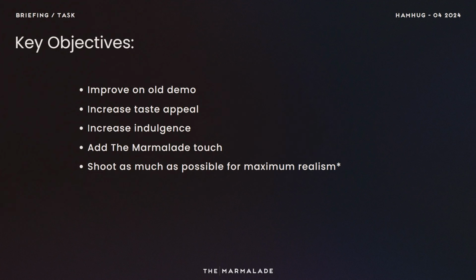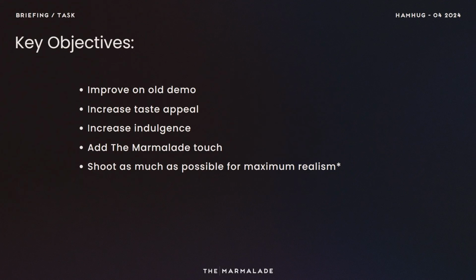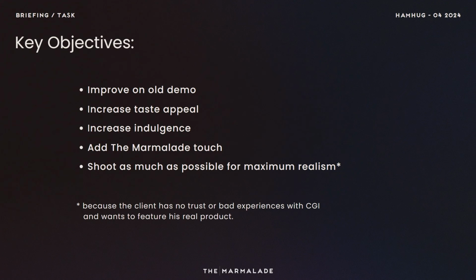This is our first. So they wanted us to improve on this old demo, increase the taste appeal, increase indulgence, which is a very important word for them. I don't really know what it means. It's like you got to see what's in there and it has to feel great. Add the marmalade touch, make it look nice, and shoot as much as possible for maximum realism.